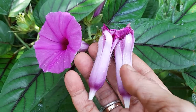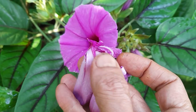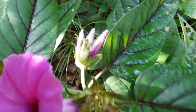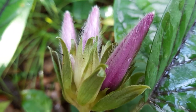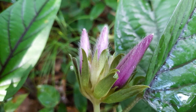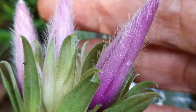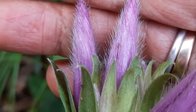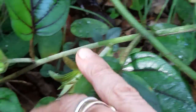So first flowers I could get today, and these are the fallen flowers once the pollination happened. I'll probably cover this a few more times because it's a beautiful thing. And then new flower buds are also there. They have a little bit of a fuzz. Very beautiful things. Then these are the even more tender flower buds, earlier stage. So let me try to cover all the stages.